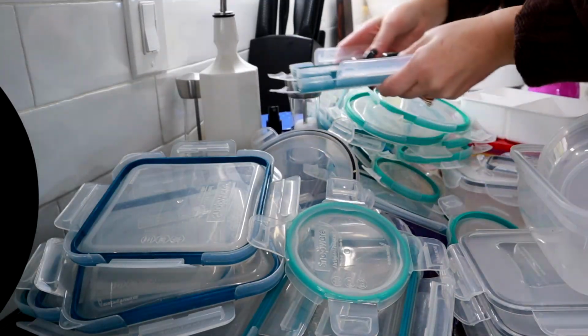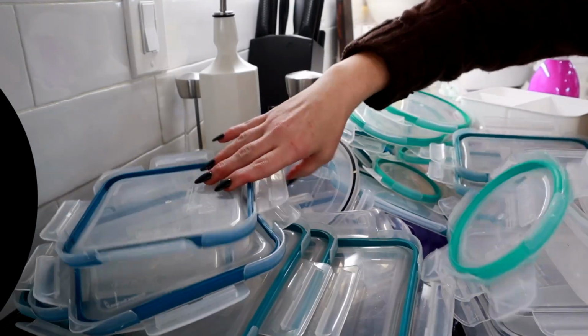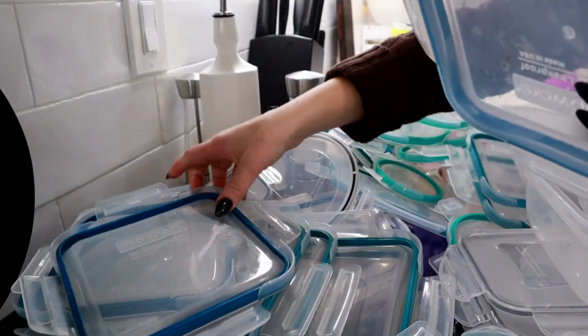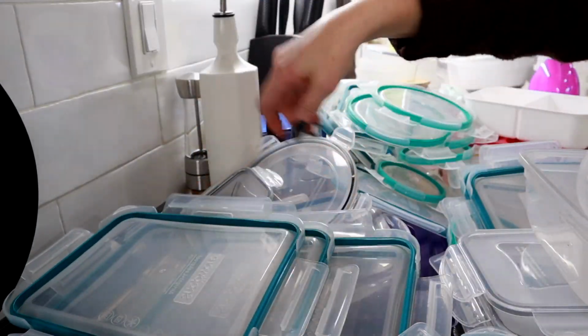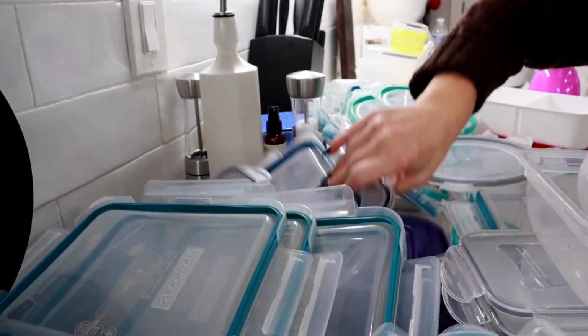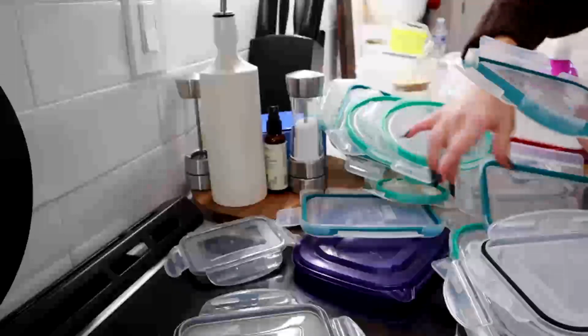Here are all of the lids and the containers. Some of these bottoms of the containers don't even have lids. So basically I put everything in a pile and I tried to match up all of the ones that were actual pieces. And if there were lids with no bottoms or bottoms with no lids that matched, I went ahead and got rid of those.